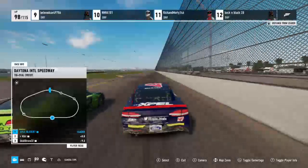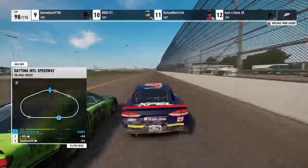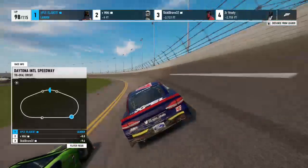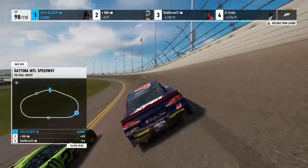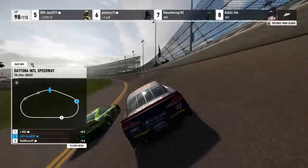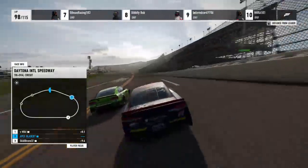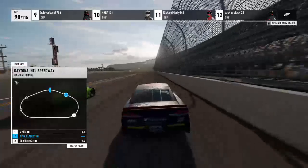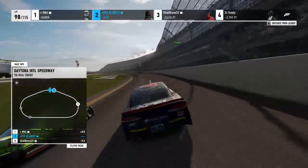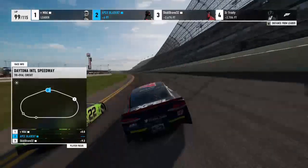Apex is trying to find a way back around Michael. Look at the power of that car. But it ends now as he tries to seal the deal. Michael is able to power back past. And obviously a lot of respect there. Michael chasing a championship. A lot of respect is given him.